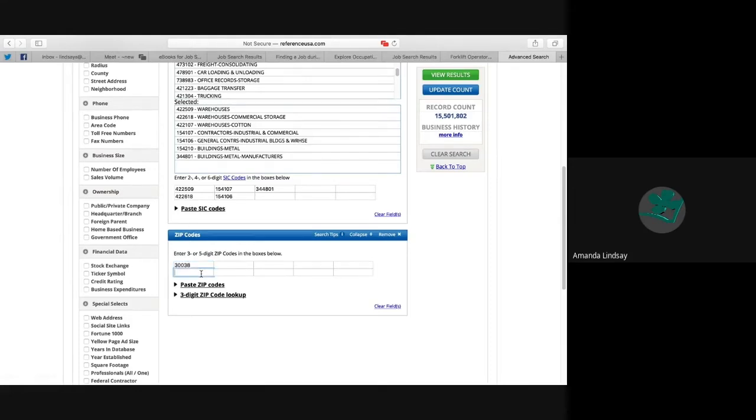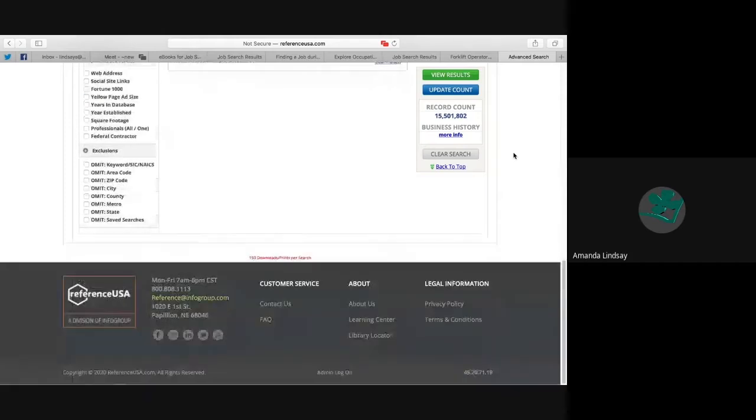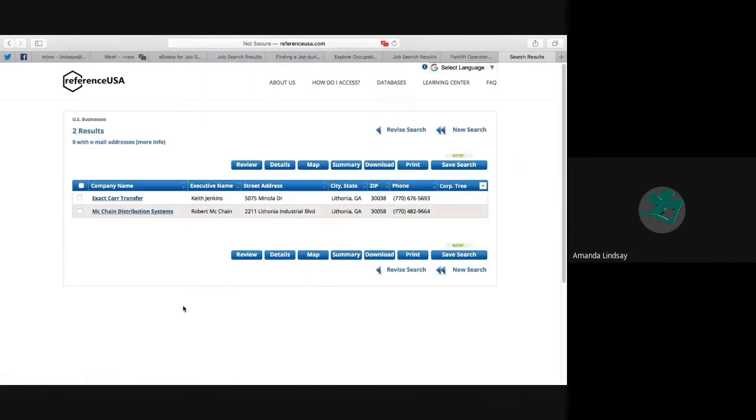33038 for Lithonia and 30058. Those two zip codes are in the Lithonia area. Okay. And then on the right hand side, you'll see where it says view results. So we're going to click on view results. You only got two, but that's okay.